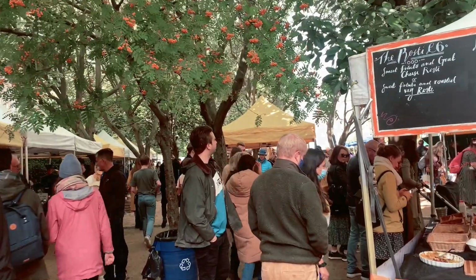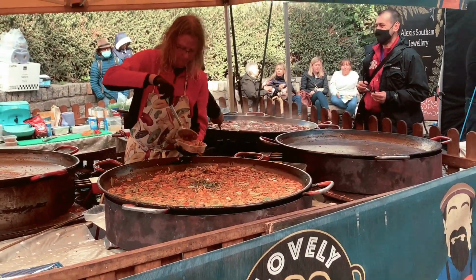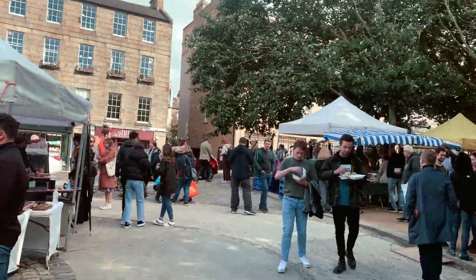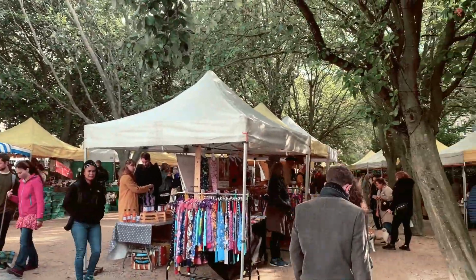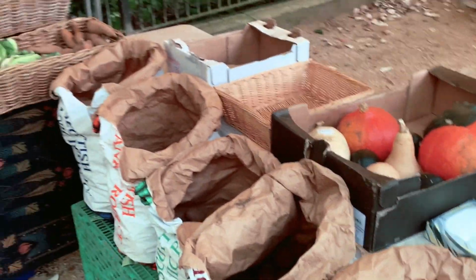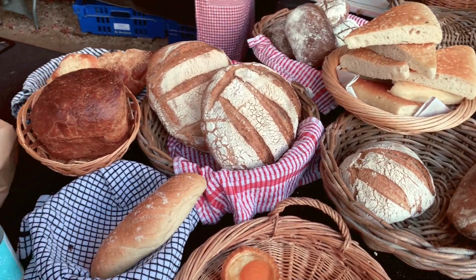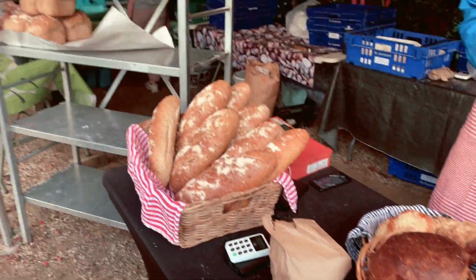Here we are at Stockbridge Market. There were some yummy food smells in the air. The paella looked amazing. It was quite busy, as you can see, so a really nice atmosphere and a wide variety of stalls, and it's a good opportunity to buy some local produce that's been freshly made, and it was quite affordable as well.